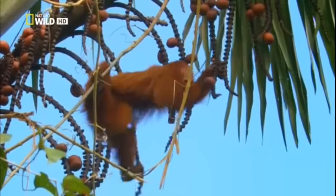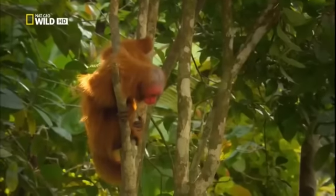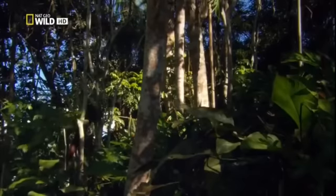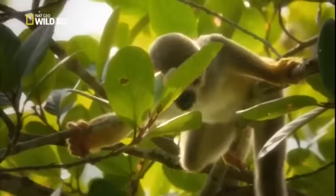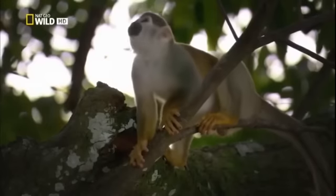The dry season is approaching, and the troop must take advantage of the last remaining fruits of the flood. A careless fumble provides a treat to the tambaki fish lurking in the shallows below. The lush green world of the canopy is not without dangers. The squirrel monkey spots a harpy eagle and sounds the alarm, alerting everything in earshot.